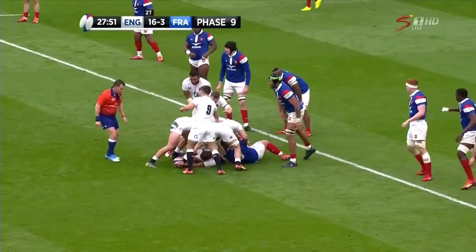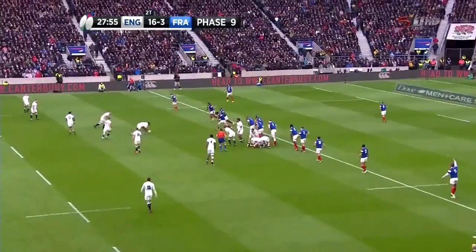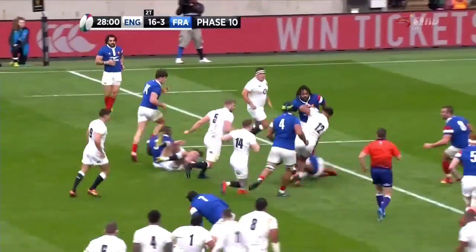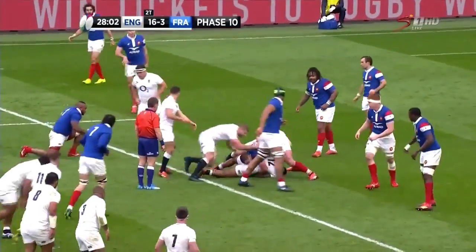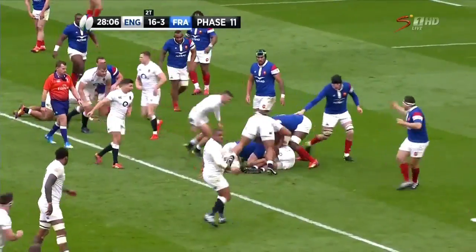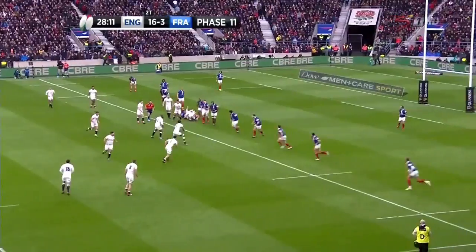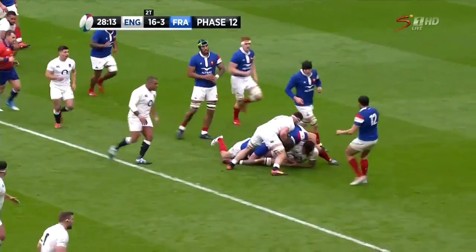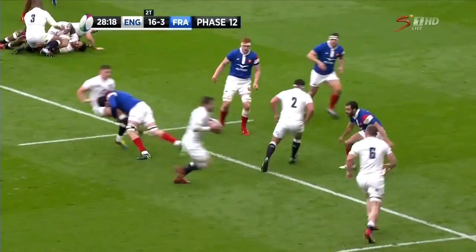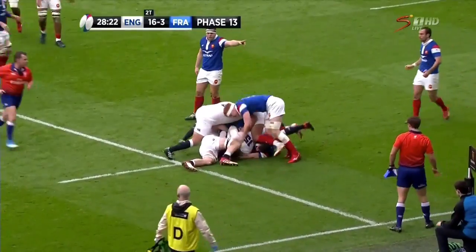Kyle Sinclair, again it's Picamoles in defensive mode. That was well picked up by Mako Vunipola. No tackle. That was Manu Tuilagi. Mako asking for it again. Here's Ben Youngs, on to Courtney Lawes. Lawes, the former Northampton teammate of Louis Picamoles. Here goes Daly. Let it go, it's a ruck, it's a ruck.